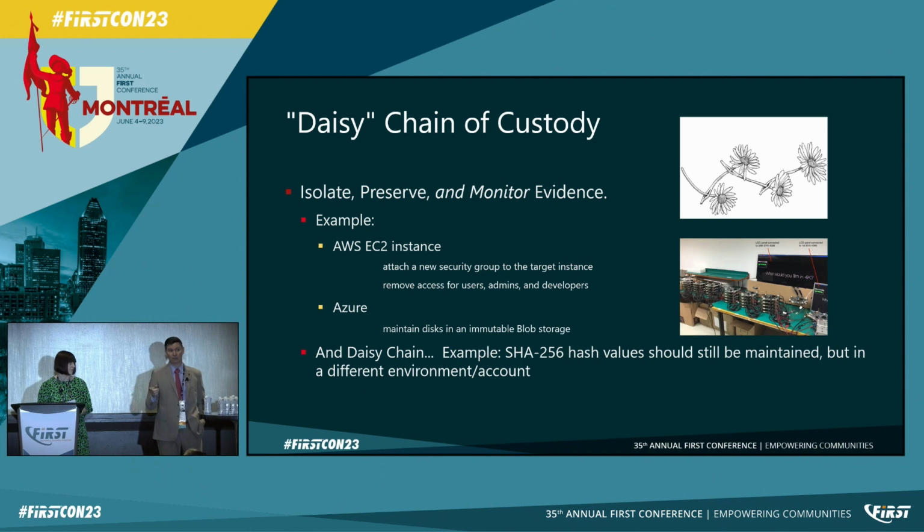That's the monitoring piece. Of course, daisy chain opens the question of how many of these I have to set up. You can envision that if you have to export logs from one account to another account, maybe you should export logs from that account to a third account, to a fourth account. The answer is no. You only really need to do it once. So set everything up, make sure you've locked it down, and then have those logs exported from that account to another trusted source.